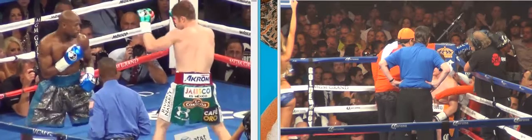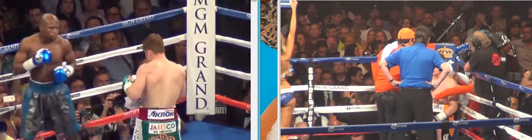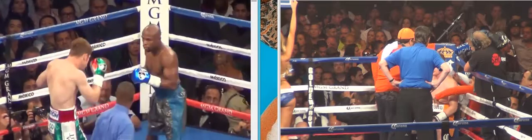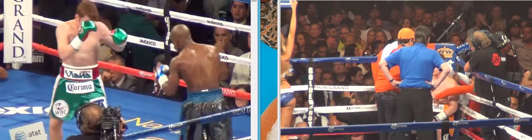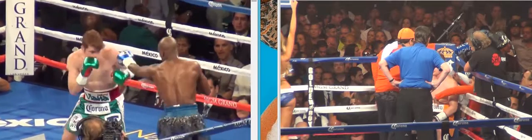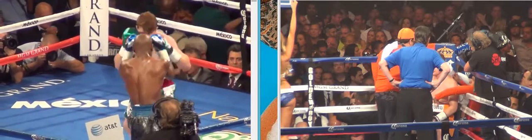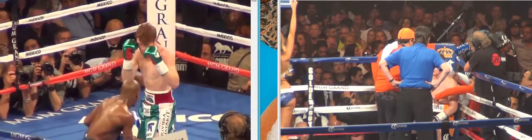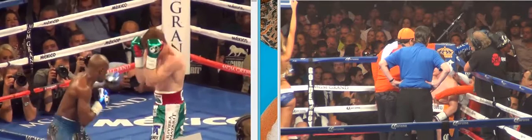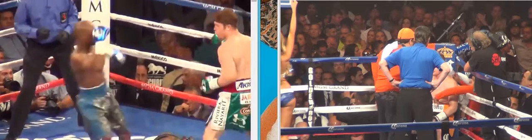So this is not a stick and move. Erislandy Lara moves a lot more laterally. Floyd moves straight back, or he would change directions. This is something like what Erislandy Lara was doing, somewhat laterally, but Floyd is still in the center of the ring. Canelo starting to get him to try to go near to the ropes. Right now Floyd is more near to the ropes than before. Floyd is looking to counter Canelo. There's the straight right.